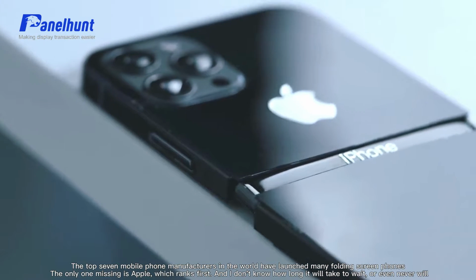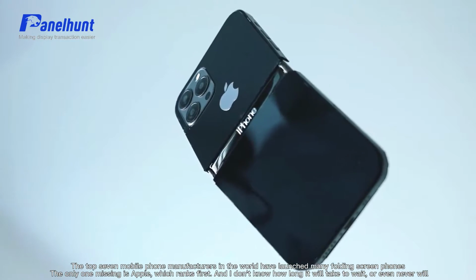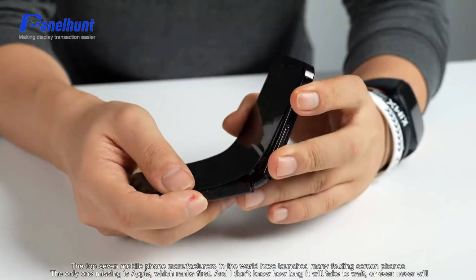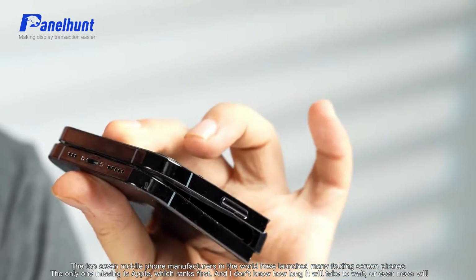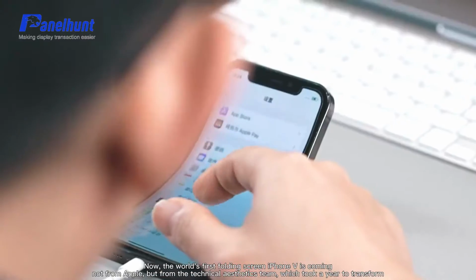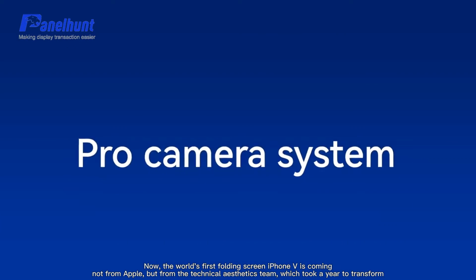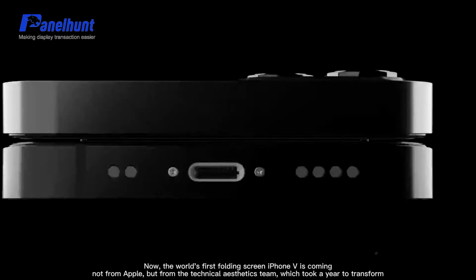The top 7 mobile phone manufacturers in the world have launched many folding screen phones. The only one missing is Apple, which ranks first, and we don't know how long it will take to wait, or even if it never will. Now, the world's first folding screen iPhone V is coming, not from Apple, but from the technical aesthetics team, which took a year to transform.